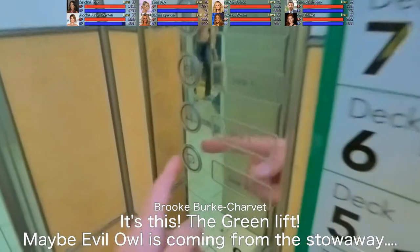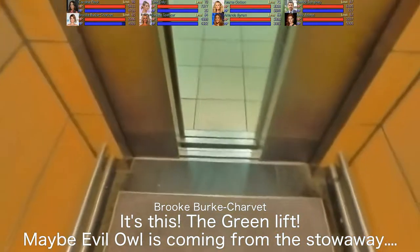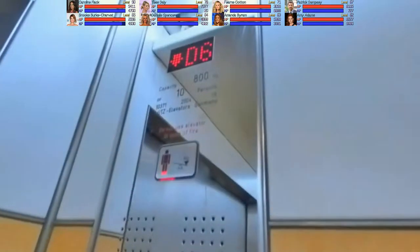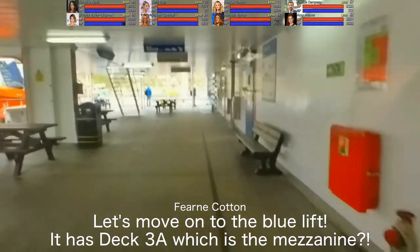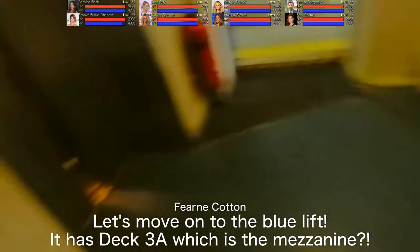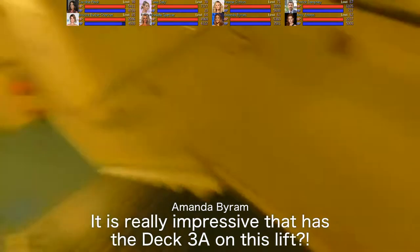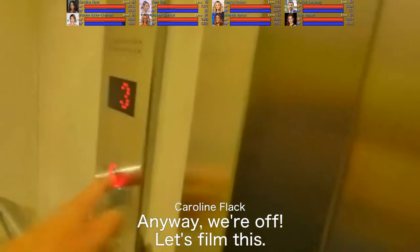So now we go on to the next lift, which is the green lift. But whilst filming this lift down in the car decks, there's a stowaway. And now we go along to the blue lift. This lift stops at the weird floor 3A, where there's absolutely nothing on this floor. It's just a turn in the staircase. Because deck 3 is like an old height colour deck. So 3A is just like an extra turn in the staircase. But the lift stops there. So weird.